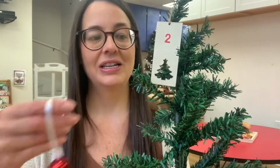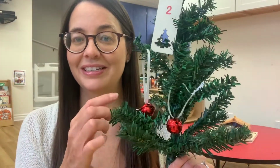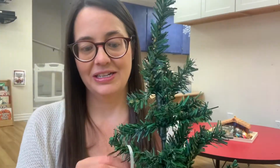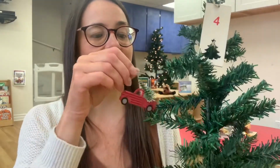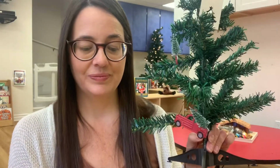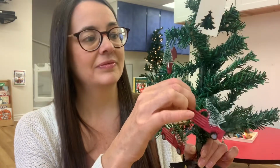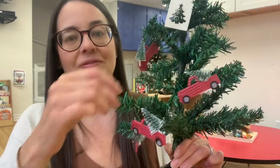So for this one, they could put 2 bells. This activity helps with one-to-one correspondence and counting, so the children can place the number. This time it's a 4, so we count with the children. 1, 2, 3, 4. So it's super cute. The children have loved decorating and undecorating the tree, so this is a very popular activity this week.